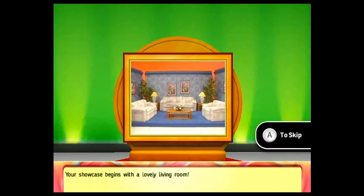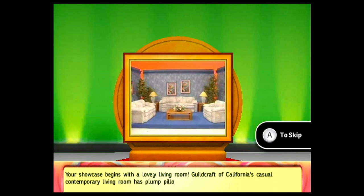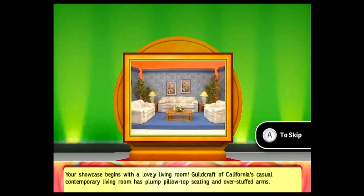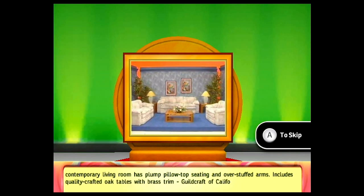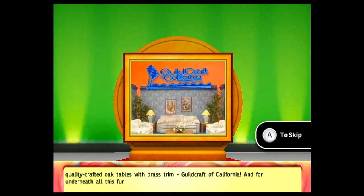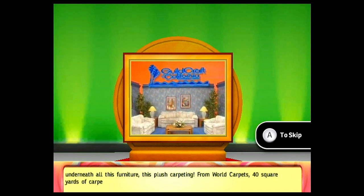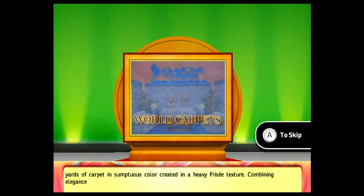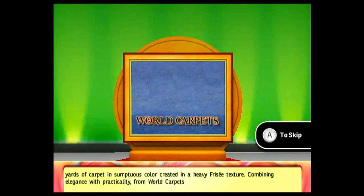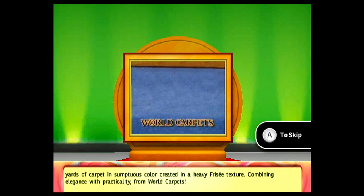Your showcase begins with a lovely living room. Guildcraft of California's casual contemporary living room has plump pillow top seating and overstuffed arms. Includes quality crafted oak tables with brass trim. Guildcraft of California. And for underneath all this furniture, this plush carpeting. From World Carpets, 40 square yards of carpet in sumptuous color created in a heavy frisée texture. Combining elegance with practicality from World Carpets.